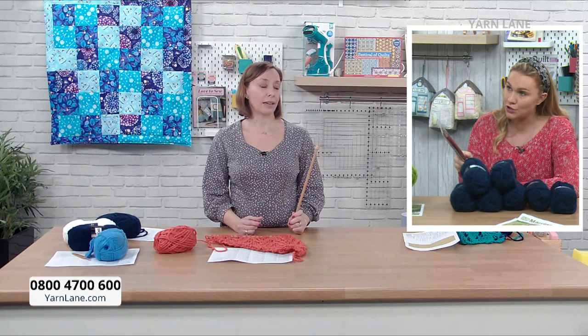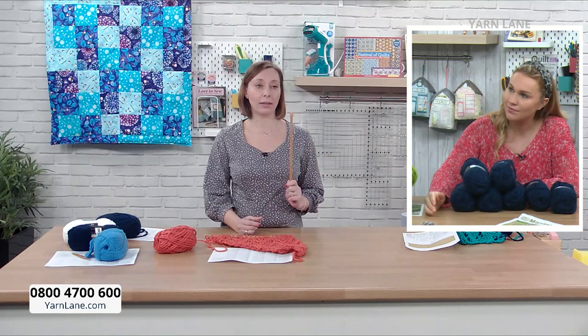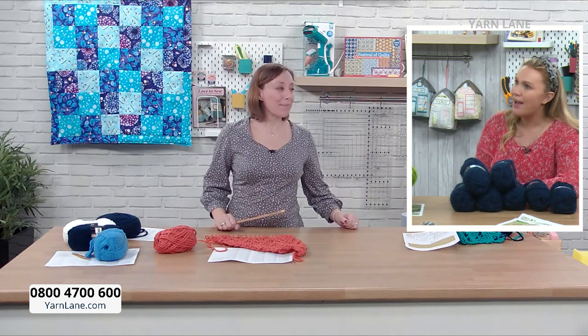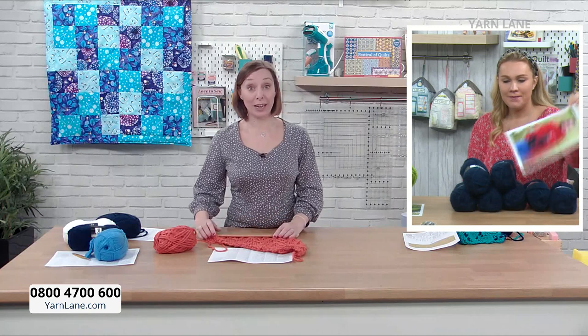Vicky says that in old knitting needle sizes, that's a 2. Thank you. Because my mum has rooted out a load of old knitting needles, and they've got different numbers. Oh, I'm pleased you've said that. That's so good to know. It's a 2 in old money.